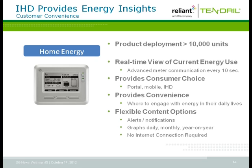The HEM, as I'll call it, is a real-time portion of Reliant's insights. It has a 10-second read of the meter. And this really allows customers the ability to understand what things are using. As Mark said before, if I were to turn on my air conditioner, I need the ability to understand, hey, how much is this using?